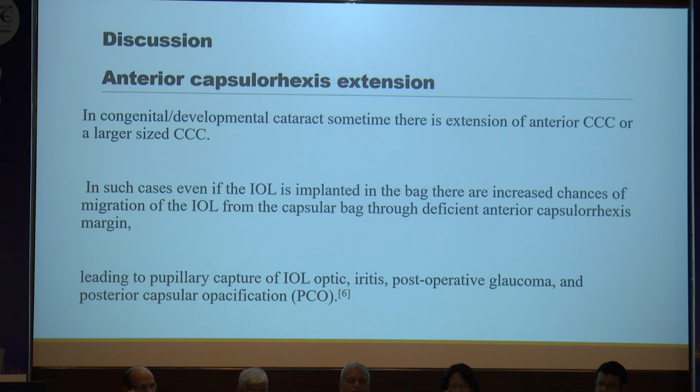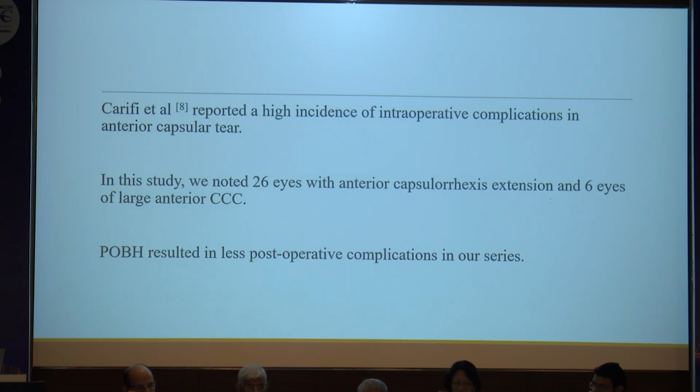Discussion. In congenital or developmental cataract, sometimes there is extension of the anterior CCC or a large size CCC. In such cases, even if the IOL is implanted in the bag, there are increased chances of migration of the IOL from the capsular bag through the deficient anterior capsular axis margin, leading to pupillary capture of the IOL optic, iritis, postoperative glaucoma, and posterior capsular opacification.